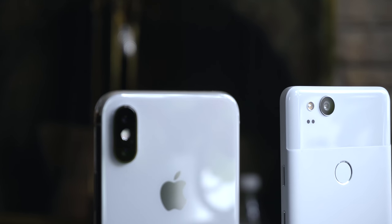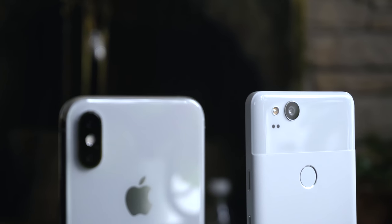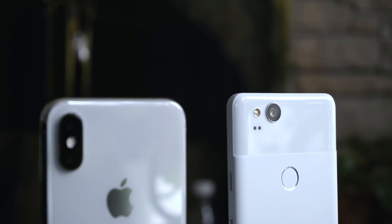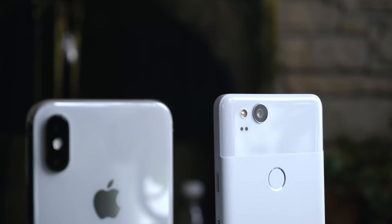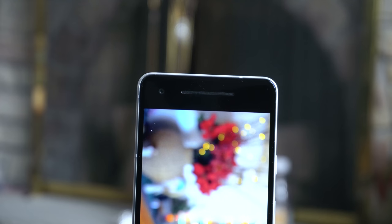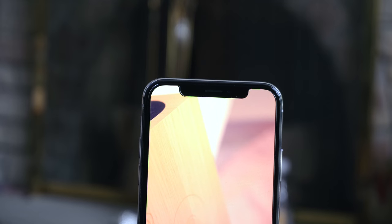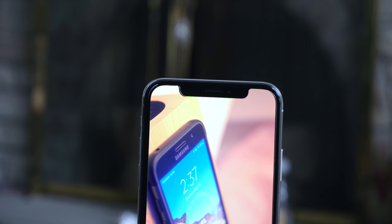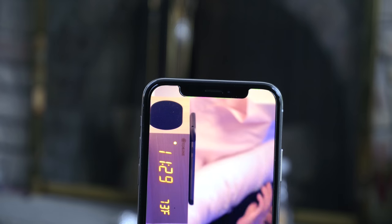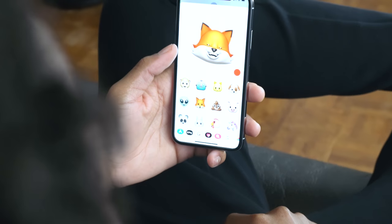Both phones sport optical image stabilization, but the extra lens on the iPhone 10 grants it some extra tricks, including optical zoom and the ability to focus on the foreground while blurring the background to create this bokeh effect. Around the front of the Pixel 2, it's an 8 megapixel camera, while the iPhone 10 has a 7 megapixel one. But thanks to its facial scanner, the iPhone 10 again has some additional tricks up its sleeve, such as being able to bring emoji to life and have them imitate your facial expression and speech.